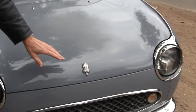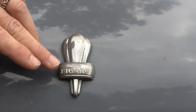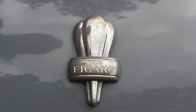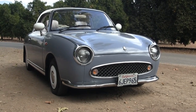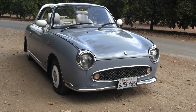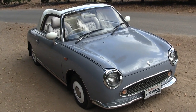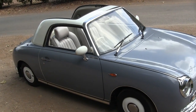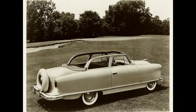Let's go around the front of the car. One of the signature elements of design that you see on the Figaro is actually this fleur-de-lis. And there again, you see in very small print the word Nissan. And so those are the only two places on this car that you'll see that. The Figaro was based on the Nissan Micra platform, and it featured the fixed profile convertible. Now, this type of convertible configuration was found on a few other cars, but at a much earlier time. The 1948 Citroen 2CV and the Nash Rambler.